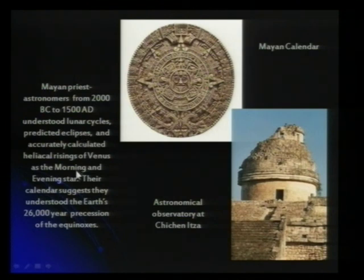They accurately predicted heliacal risings of Venus. That means when you begin to see Venus as a morning star, or when you are going to stop seeing it as an evening star. There's some evidence because of their 5,600 year major cycle that the Mayans may have understood the Earth's precession axis, which is 5 times that 5,000 year, 200 year major cycle, they call it, of our 26,000 year rotational axis precession. Here's the astronomical observatory at Chichen Itza.